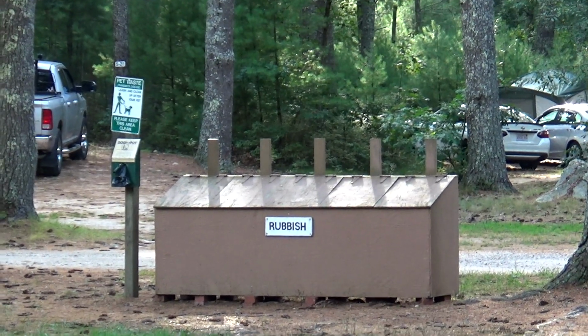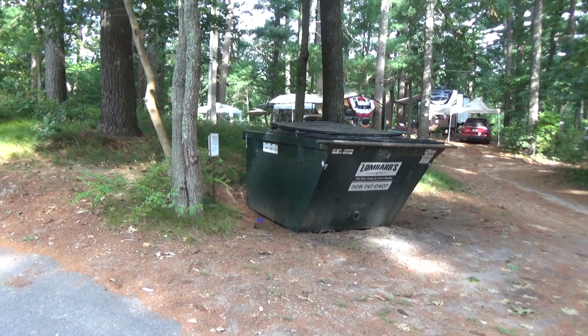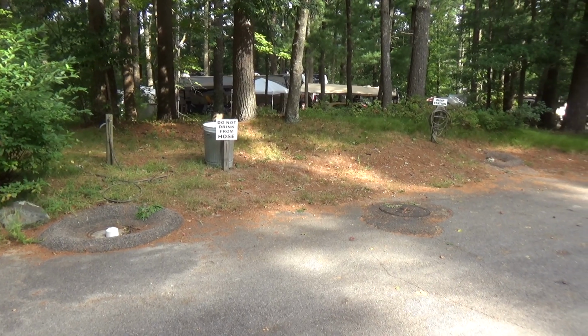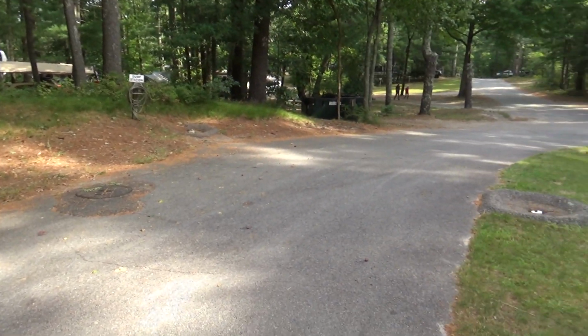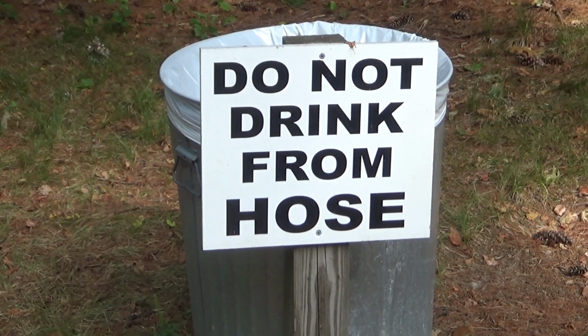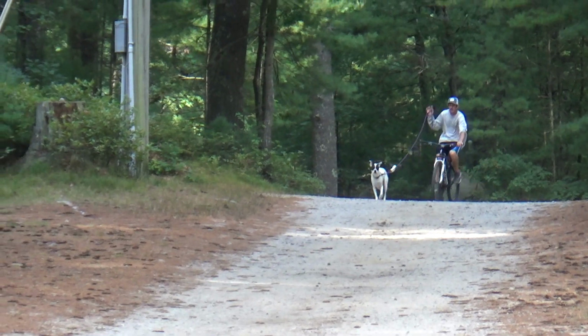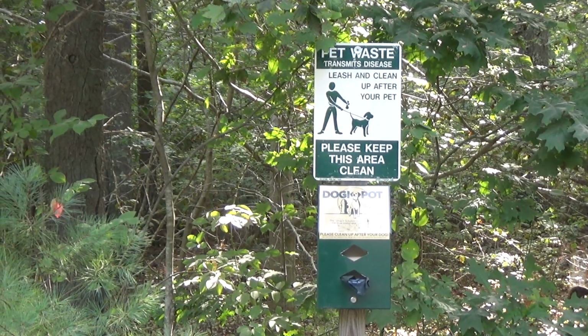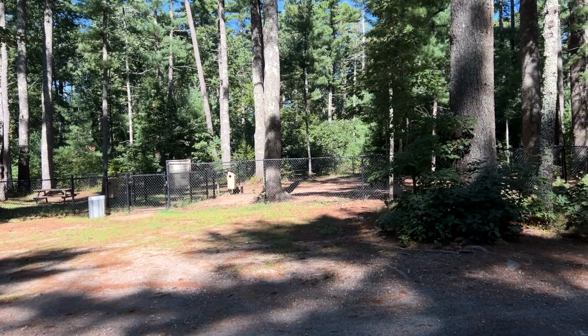There's places to put your rubbish throughout the campground. Make sure you recycle your bottles and cans. They have a dump station area with 3 dumps. Do not drink from the hose. Dogs are welcome, but keep them on a leash and clean up after them. There are plenty of doggy pot cleanup stations throughout the park. And they have a dog park for the dogs.